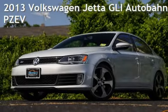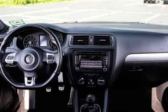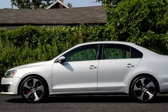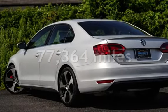Presenting a pre-owned 2013 Volkswagen Jetta. This four-door sedan has a four-cylinder, 2.0-liter i4 engine, with front-wheel drive, and a 6-speed manual transmission. This Volkswagen has less than 78,000 miles on the odometer.